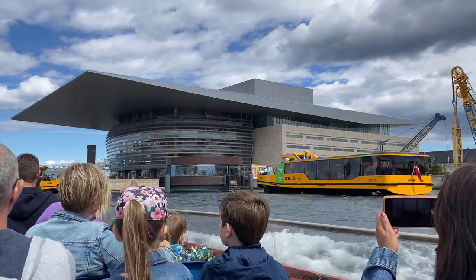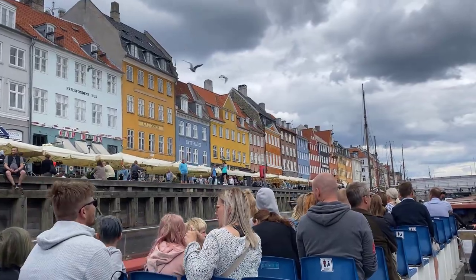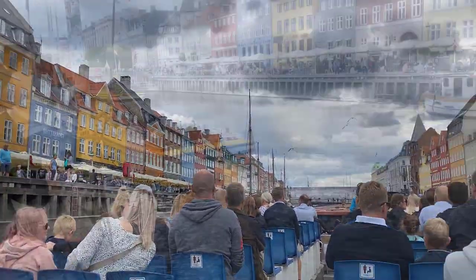In the distance, the opera. It opened in 2005, and the architect behind it is Henning Larsen.